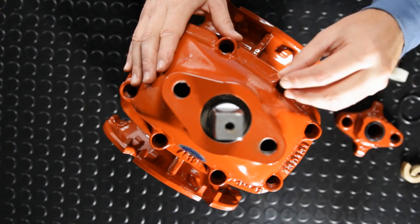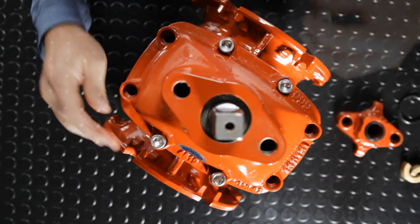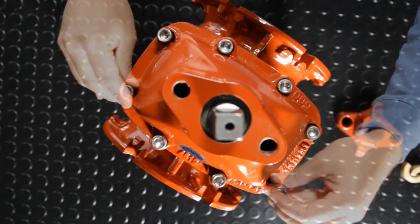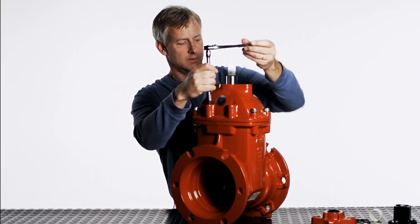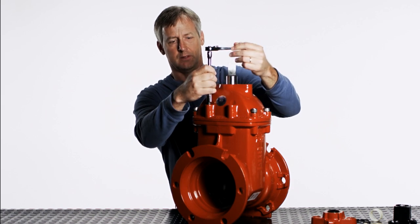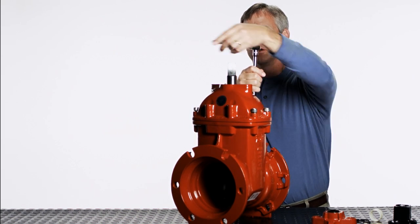Third, our standard bonnet bolts are 304 stainless steel, and we can also supply 316 stainless steel or zinc-plated steel as an option. Fourth, the bonnet bolts are screwed into the tap holes in the valve body and then topped with hot melt, further isolating the bolt from corrosion. The bonnet bolts never come in contact with water or soil.